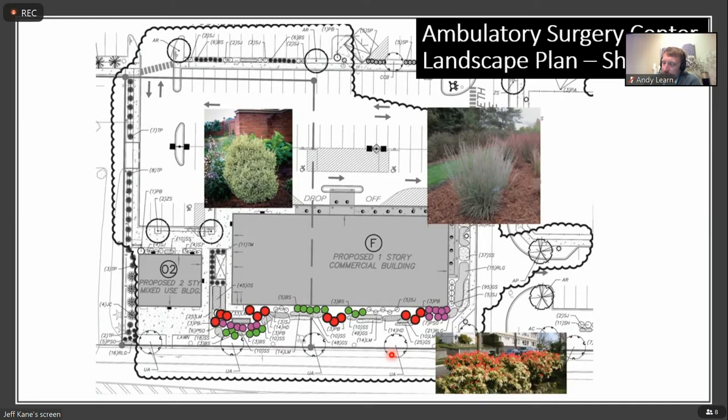Typically 4 to 8 feet, depending on how it's shaped and maintained over the years. And then we have the boxwood, the variegated boxwood, which are the green circles here. Again, another evergreen shrub, typically 3 to 6 feet in height. And then lower than that, we have the fountain grass, 30 to 36 inches typically, and those are the purple circles here on the plan.